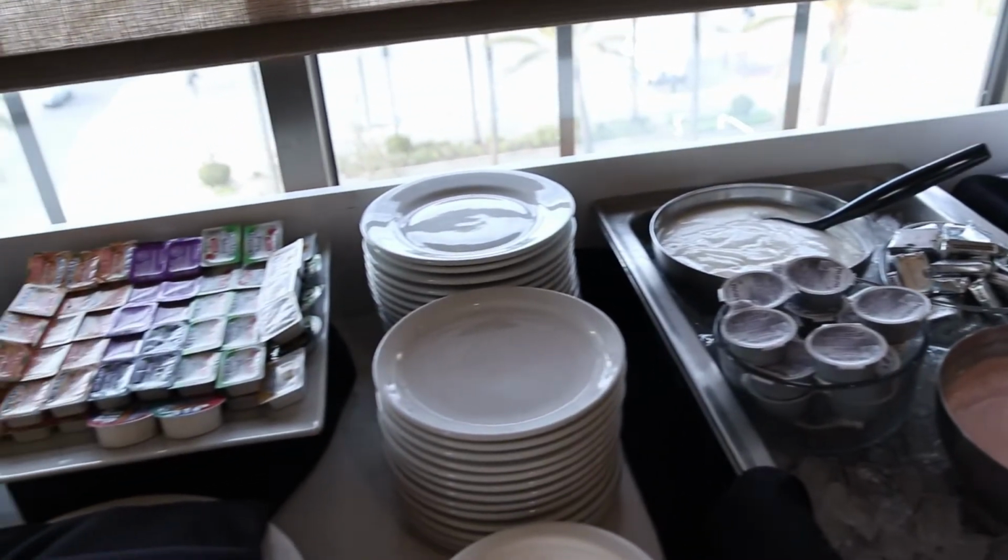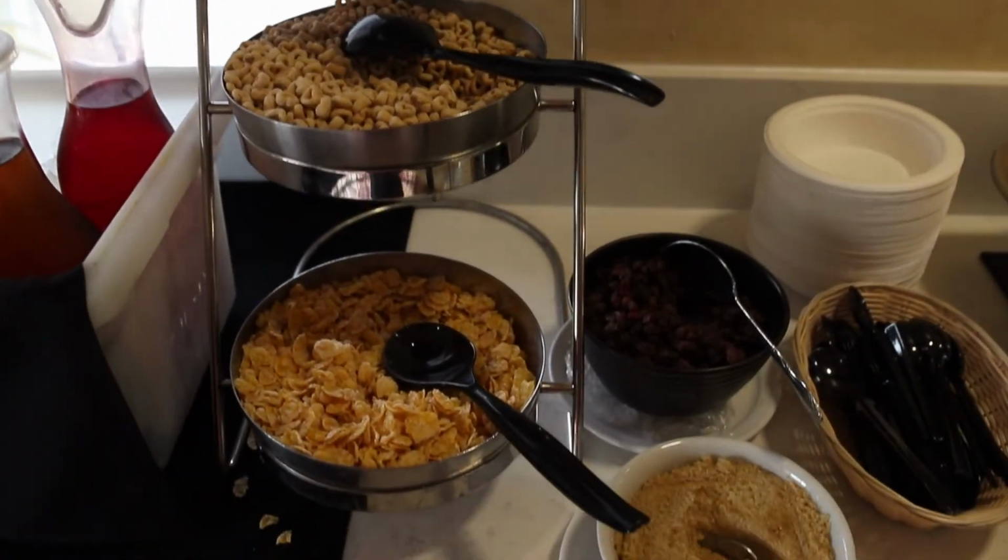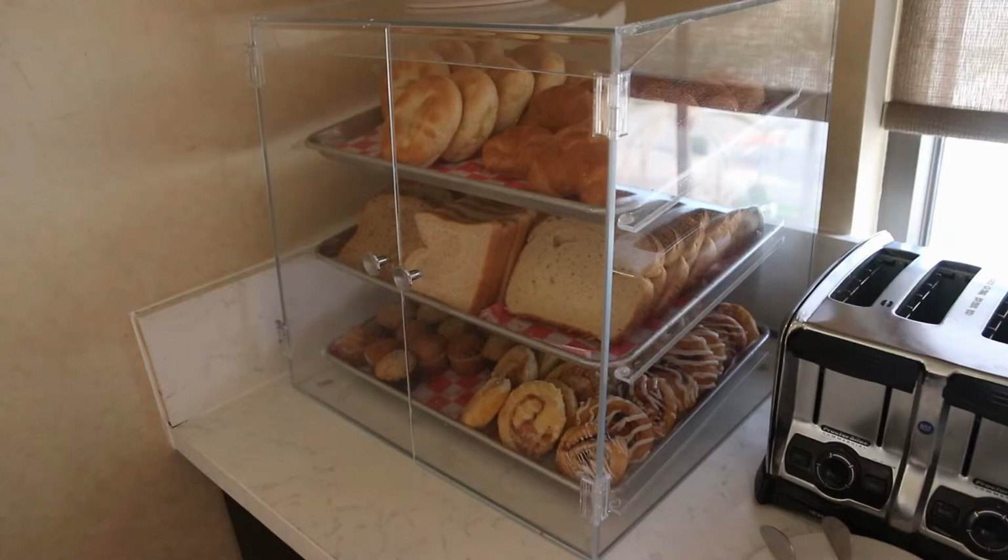The lounge breakfast was relatively basic. It had a few hot items, some cereal, juice, and pastries. They also had coffee and tea.